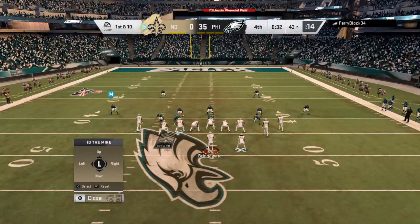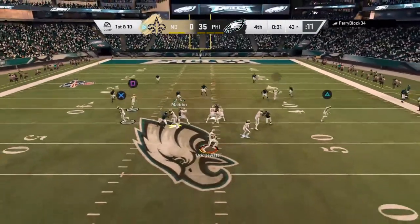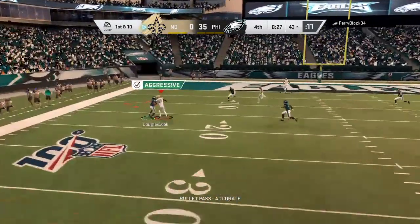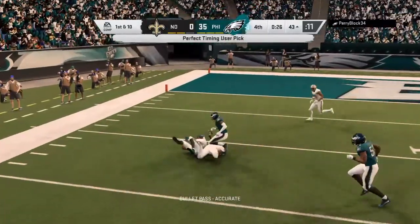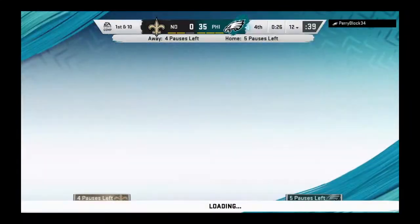He's coming. We got double up. On 1st and 10, Bridgewater. He's going to let it fly. And his pass is intercepted for the 4th time today. Rasul.